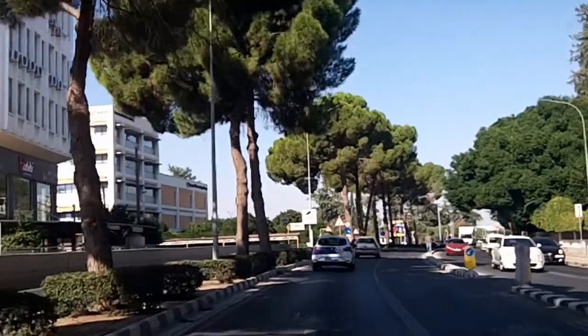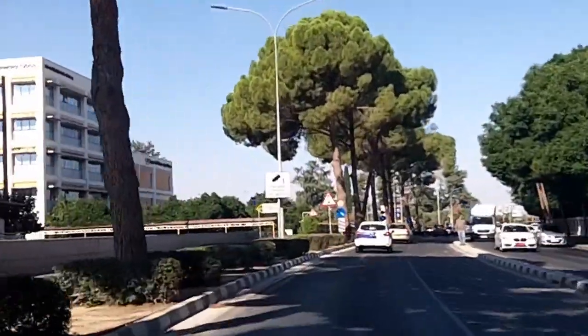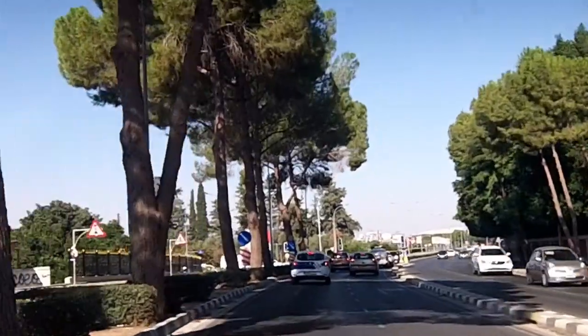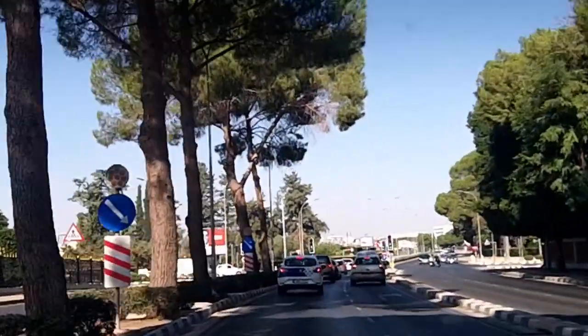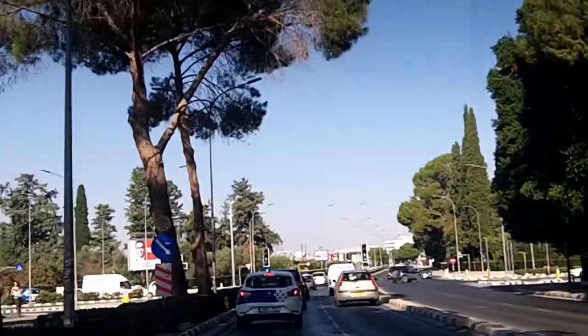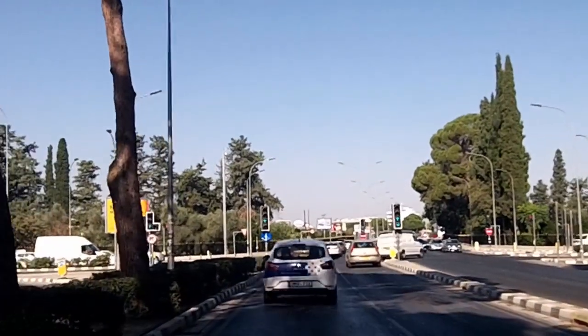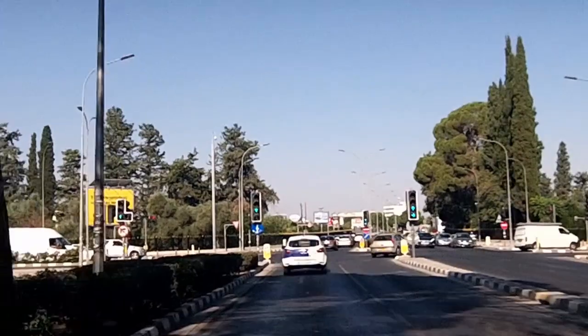Footage. We started from Constantinou Palaiologou Street and now we're in, yeah, that's the European University of Cyprus on the left. We're talking to Jiku on the right.